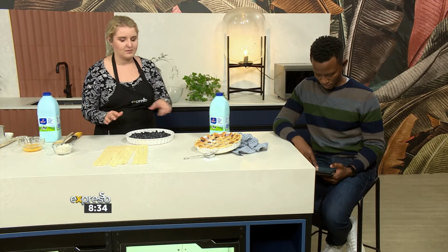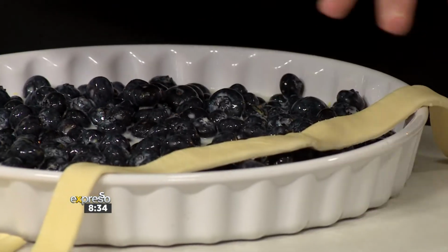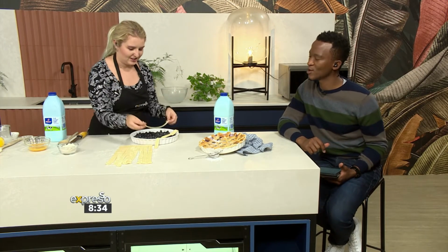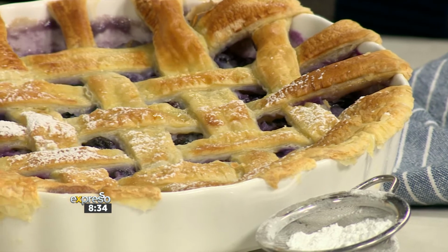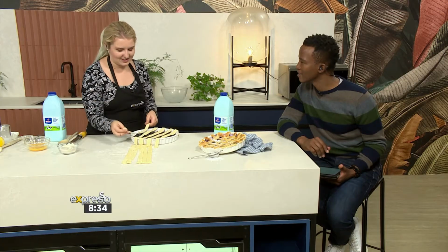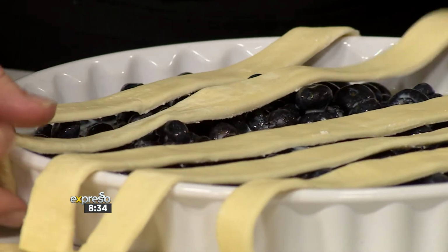So we made a little lattice pattern over there. If you don't know what lattice is, it looks like the fancy old English pies and the cherry pie sitting at the edge of the window. That's kind of the look. I think in Afrikaans they call it to vleg, a vlegsel, like a weave kind of thing. You've woven them together. Basically, you call it a lattice.